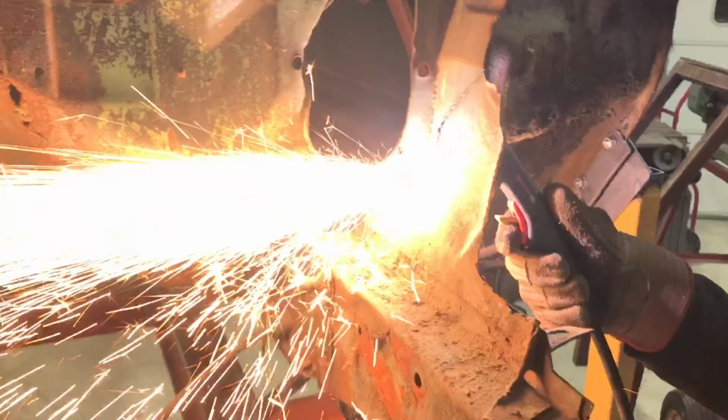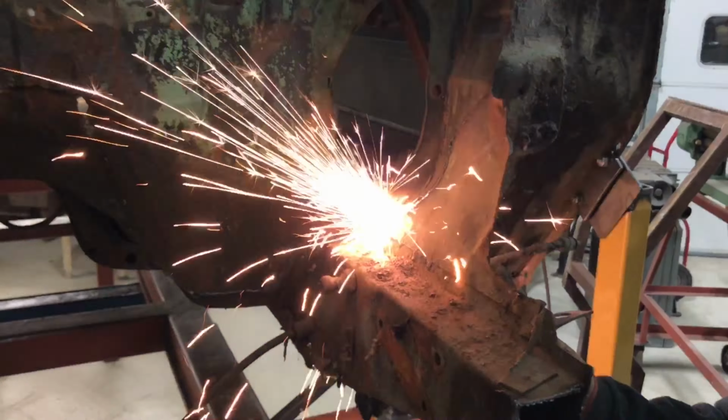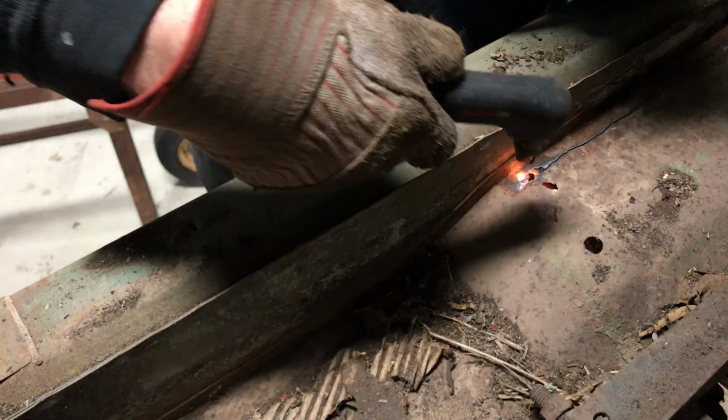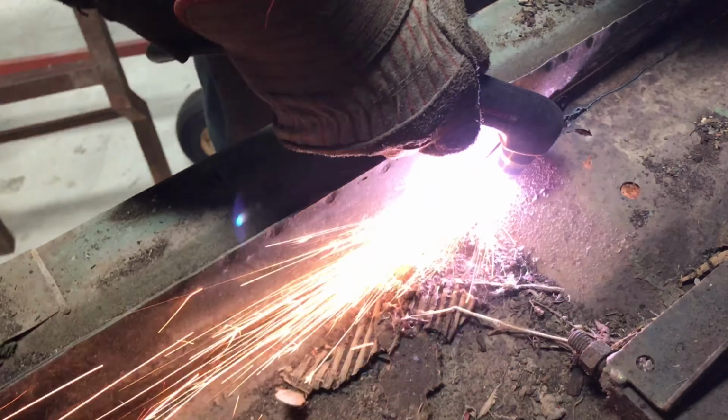But the work that's been done on it right now, it's really starting to look like something. There's nothing in the area like it. It'll be definitely one of a kind, and I think it'll be really fun to drive. It's going to turn some heads.